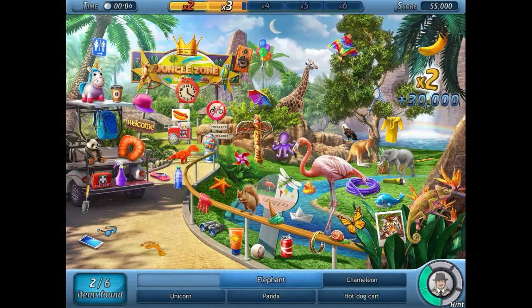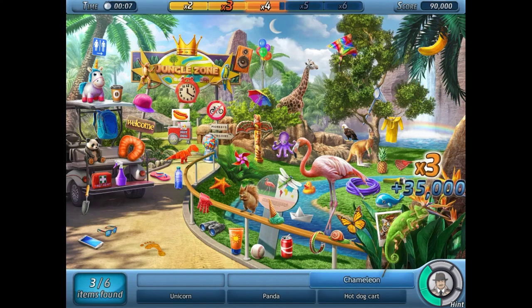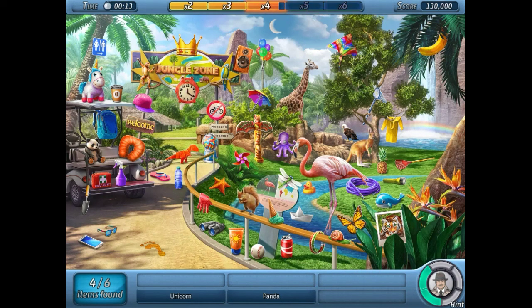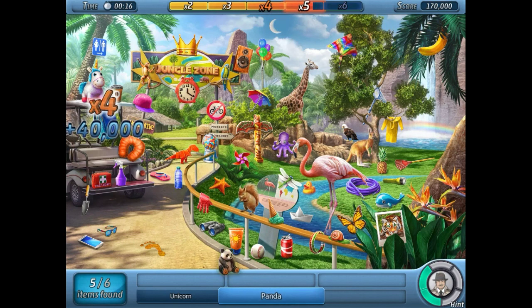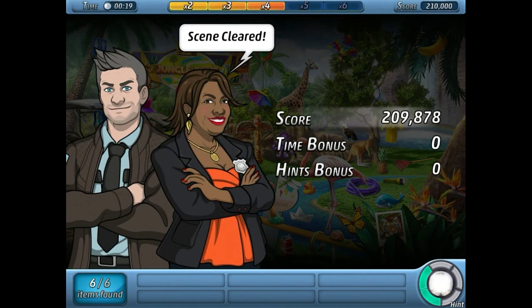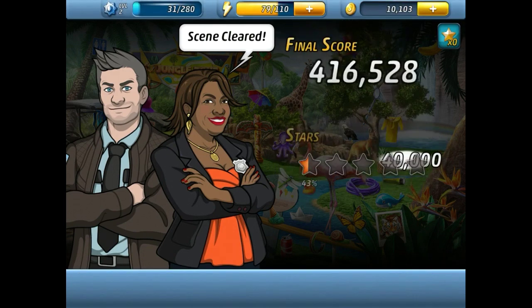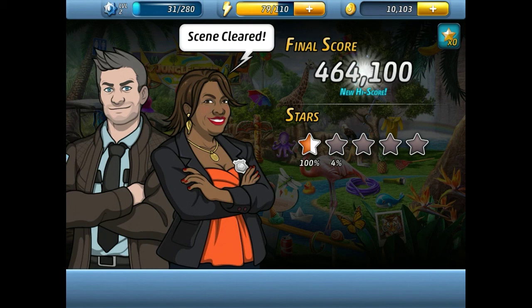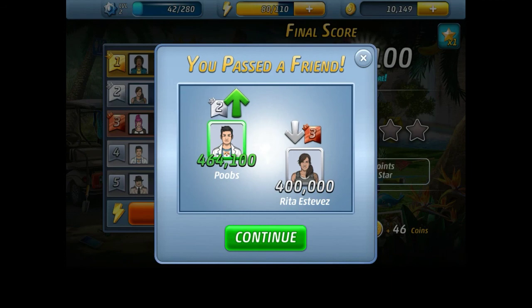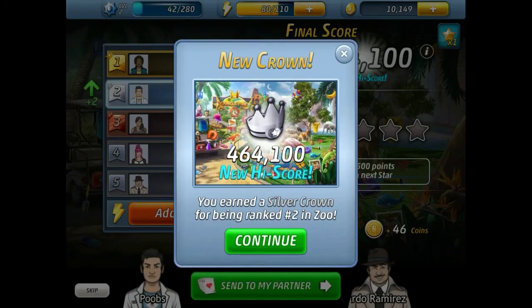Pizza, elephant, chameleon, hot dog cart. Why would an iguana be a part of the investigation? Panda, unicorn. How's that? How's a stuffed animal a part of the investigation? A chameleon? An elephant and a hot dog cart. You passed the win.